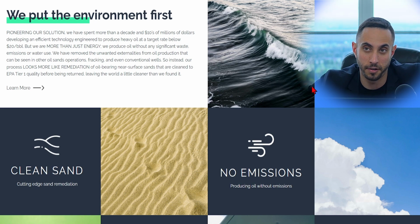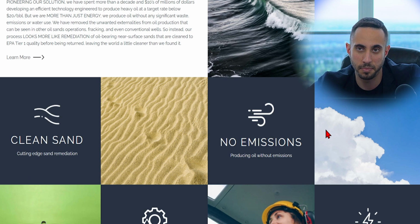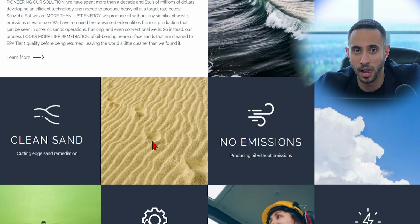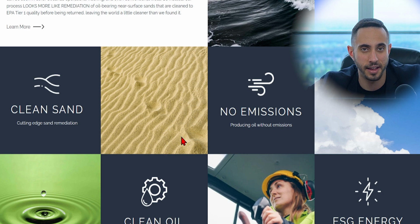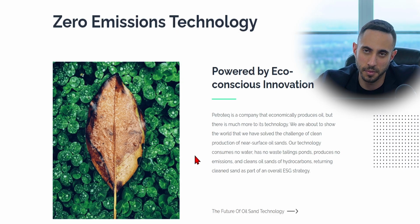So no water, waterless oil sand production, which is very important. Water is a really big aspect of oil sands, and that creates a lot of the waste. So no emissions, producing oil without emissions, which is pretty interesting. Clean sand, cutting edge sand remediation, clean oil, and then ESG energy, so environmentally friendly energy production. So a little bit more background when it comes to Petroteq.